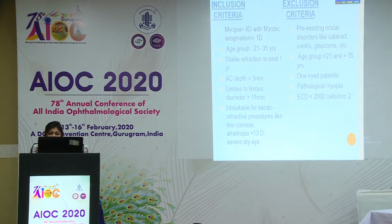of 5 patients. The patients included in my study were those with myopia of more than 8 diopters with myopic astigmatism less than 1 diopter in the age group of 21 to 35 years, having a stable refraction in the past 1 year with an anterior chamber depth more than 3 millimeters and a white to white or limbus to limbus diameter of more than 11 mm.